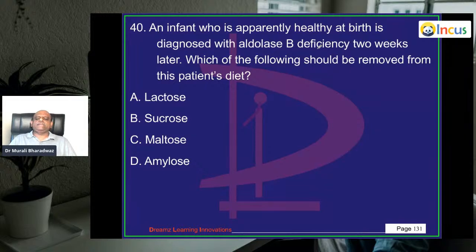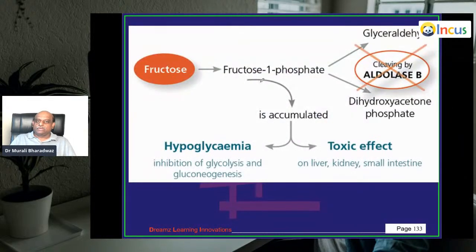An infant is having aldolase B deficiency. So what should you remove from the diet? You should remove sucrose, because sucrose leads to fructose formation, and fructose becomes converted into fructose 1-phosphate.